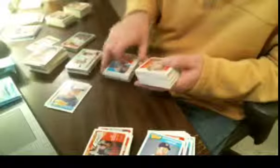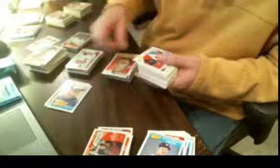Got a Zimmerman short print for the Nationals. Yeah, so 14 years, Jeter. He'll have one someday. Guaranteed. Someday he'll have Topps autographs again, but got an Ellsbury Wills dual insert.